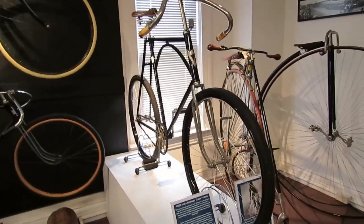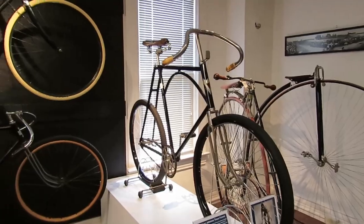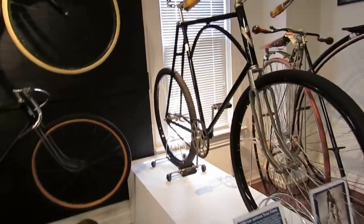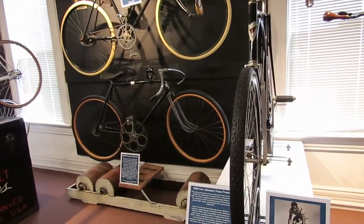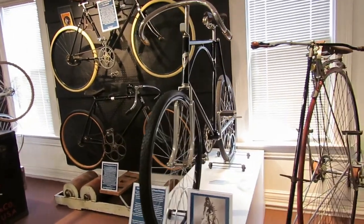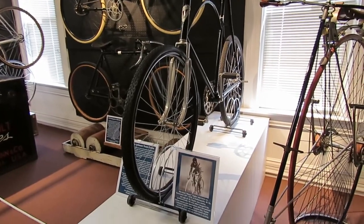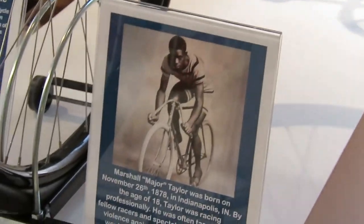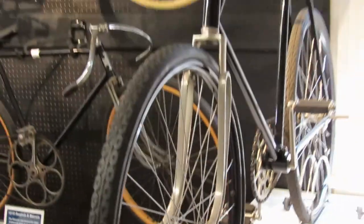This is a 1896 Ivor Johnson truss frame bicycle. This is a kind of bicycle that Major Taylor, a famous African-American bicycle racer, will have ridden.